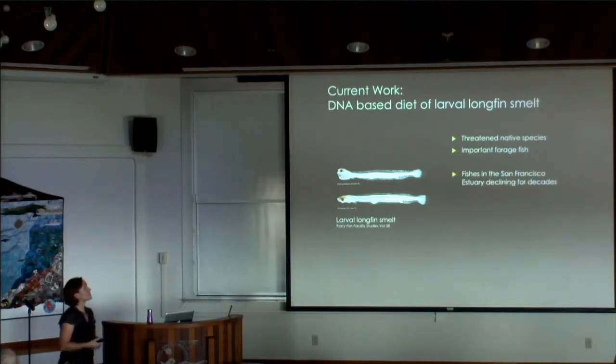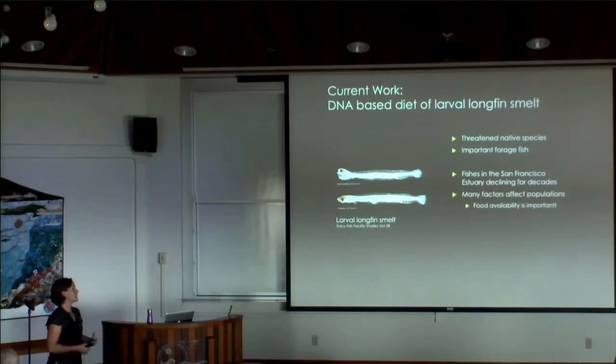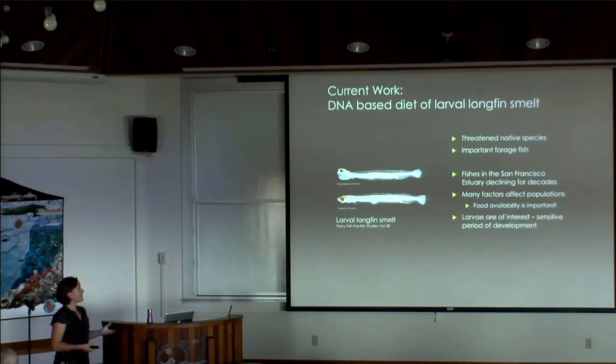And we know that fishes in the San Francisco estuary have been declining for decades, and that many factors are affecting their populations, but that food availability is a critical factor that affects the survival of these larval fishes. And larvae are of interest in particular because this is a sensitive period of their development where they need to get the food to survive and develop into later stages, but they are very rudimentary and may not be able to capture enough prey if it's not abundant enough.